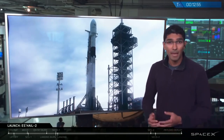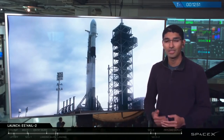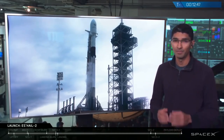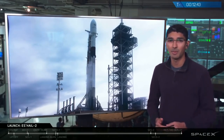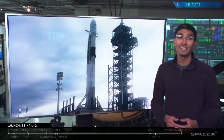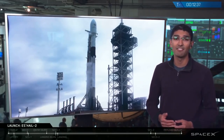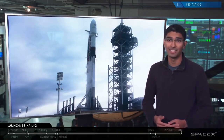At the base of the vehicle are 9 Merlin engines, which accelerate the vehicle through the thickest parts of the atmosphere to space where the stages will separate. The first stage is designed to be reflown 10 or more times with minimal refurbishment between flights. And in fact, this is a flight-proven first stage, which previously launched the Telstar 19 Vantage spacecraft last July. It'll be attempting its second recovery today.